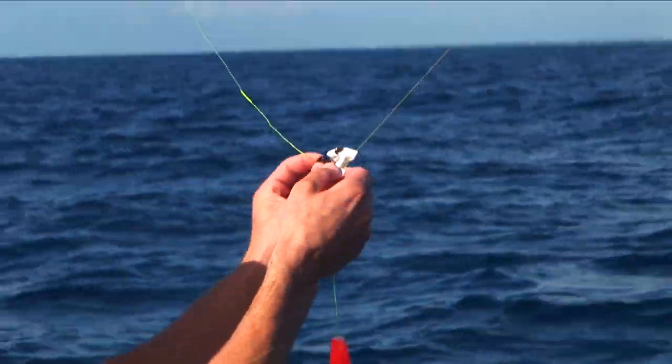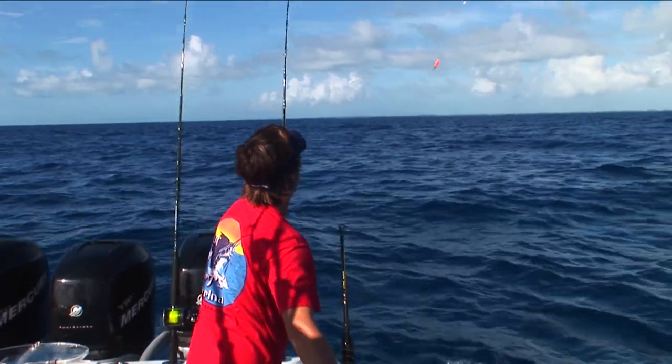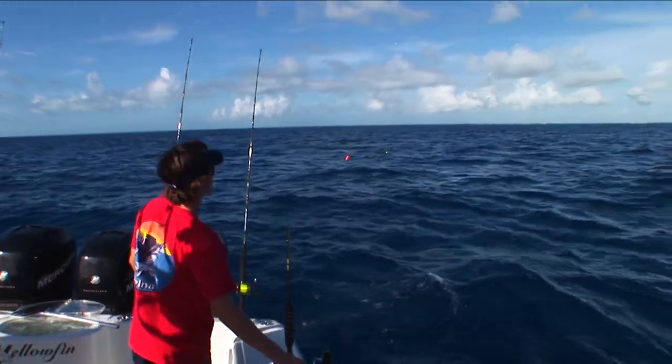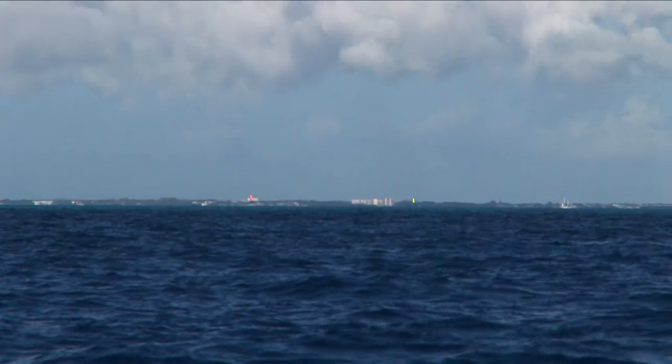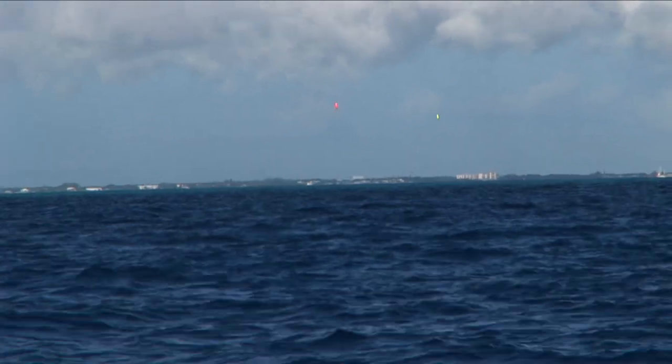The idea is to keep your baits right near the surface. A little bit labor-intensive, kite fishing, because you have to always be adjusting your baits, but it really is effective. Live goggle eyes are the kite baits of choice, and brightly colored floats attached to the end of the leader allow the anglers to see where their baits are in relation to the surface.